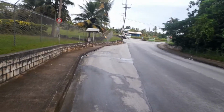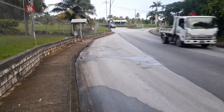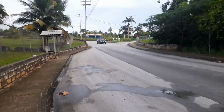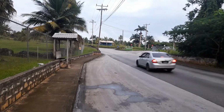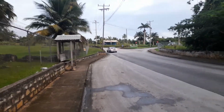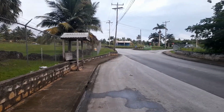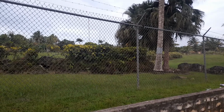So now approaching the junction to Harrison's Cave. So the left turn will be to Welchman Hall, Gully, north entrance, sorry, and back to Sturgis and back to the parish of St. Andrew. And the right turn will be to Harrison's Cave via Allenview and Welchman Hall. And this is the old Sturgis plantation, which is best referred to as the Project House or the Natural Heritage Department, which is also linked to Harrison's Cave.